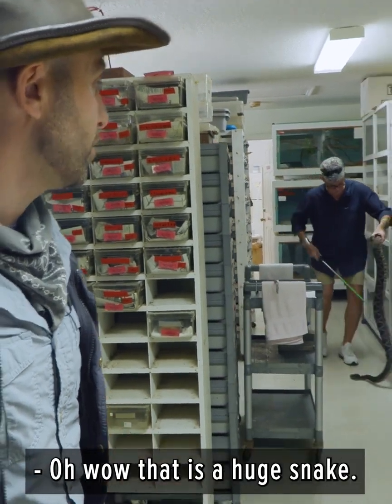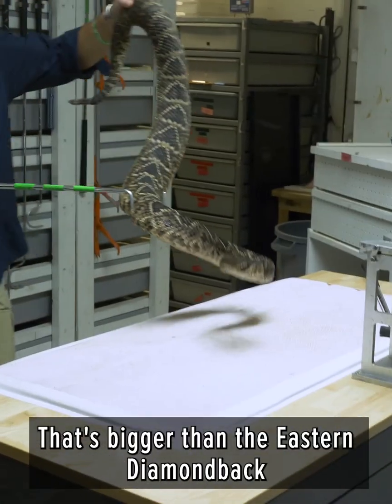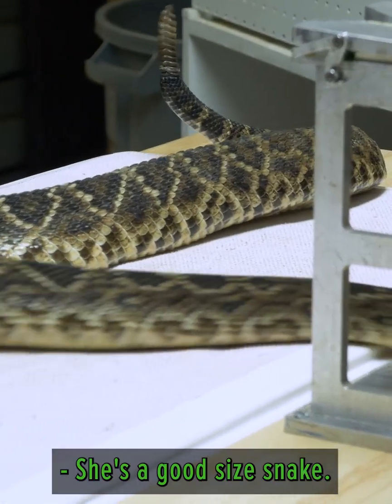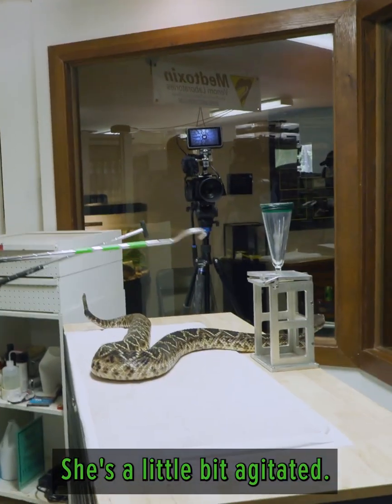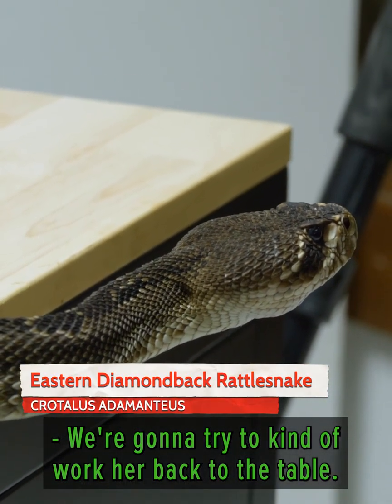Oh, wow, that is a huge snake. Holy mackerel. That's bigger than the Eastern Diamondback we milked last time. She's a good-sized snake. She's a little bit agitated. Yep, I can see that. So we're going to try to kind of work her back to the table.